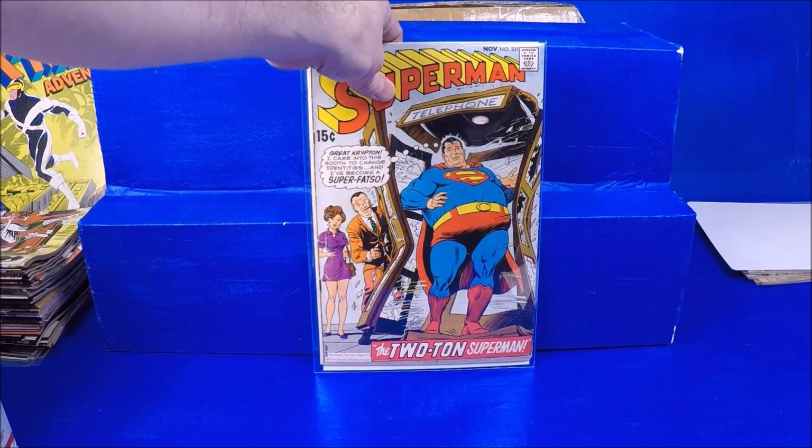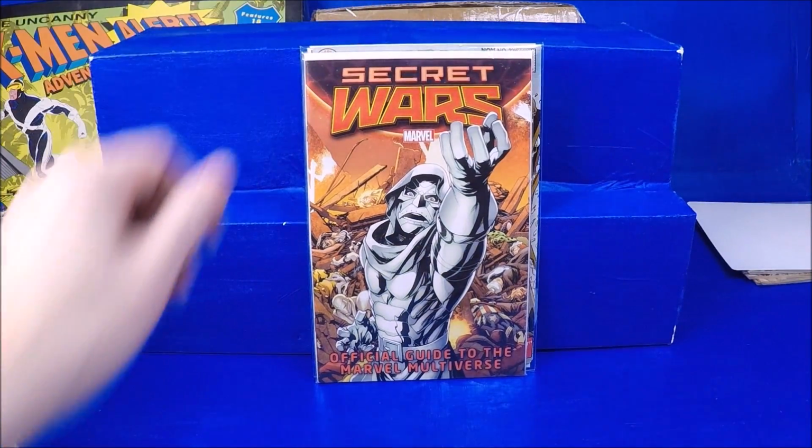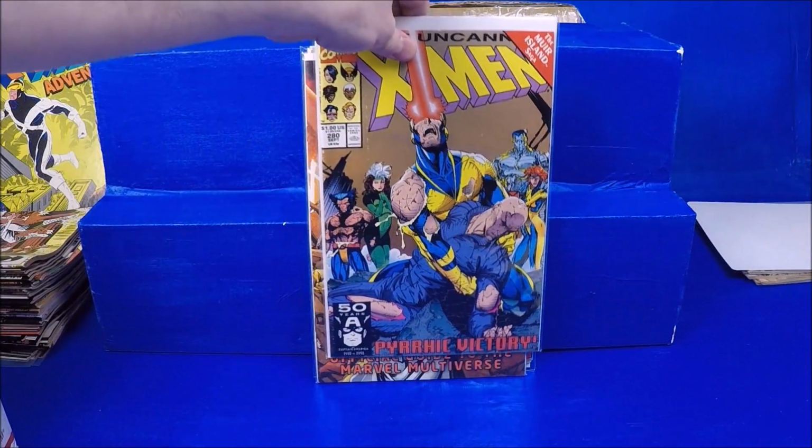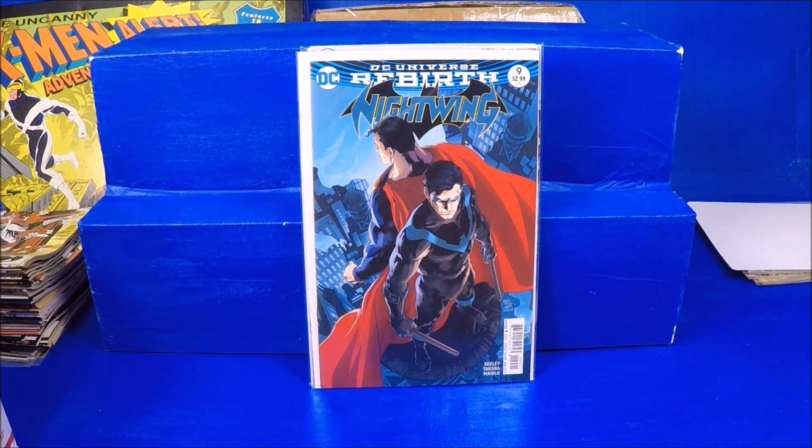Superman 221, like a very good. Secret Wars Official Guide to the Marvel Multiverse. Uncanny X-Men 280. Rebirth Nightwing number 9. I always tell people that come into my store that want to trade, if they have newer comic books, I'm going to give them $1 or $2 in store credit. I like getting newer comics that I don't have yet.